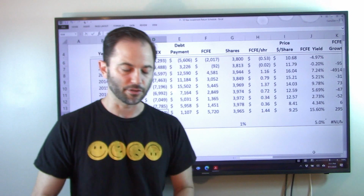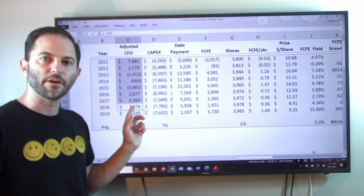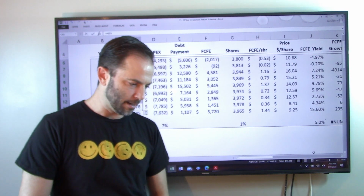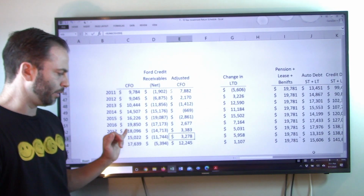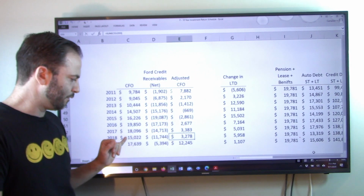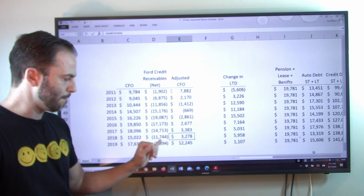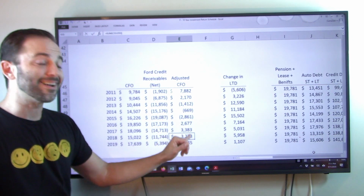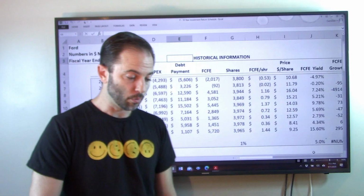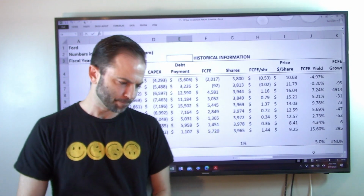Cash flow from operations normalized. And you can see it's considerably less than what we had before. What we had before was showing three years running 18, 15, 17.6. You normalize for the cash flow receivable that's in Ford Credit, and you get an entirely new number, which is significantly less than what you would think originally.